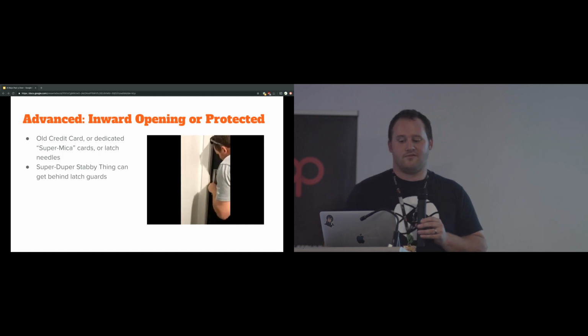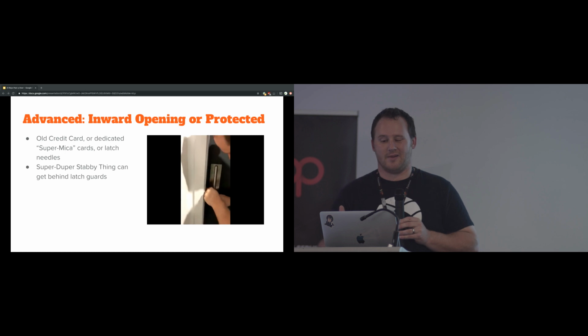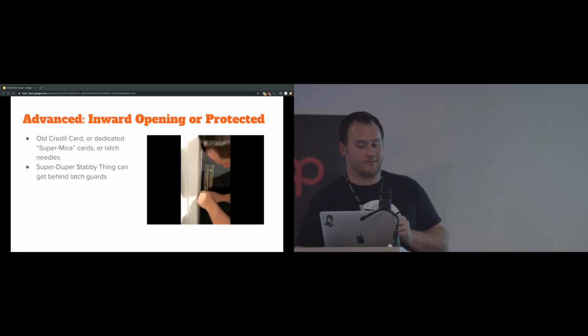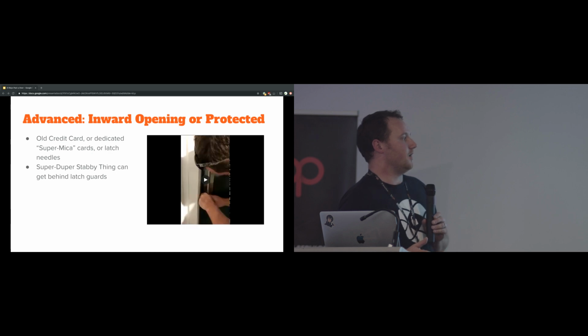Doors that open away from you generally have the latch protected by the door frame, and they make it quite hard to actually identify that that particular latch may be vulnerable. Here's one, this is on engagement, this is just slipping it with an old credit card.